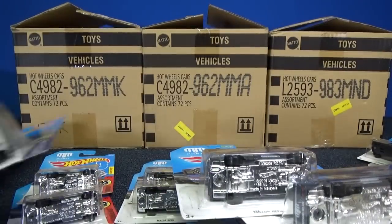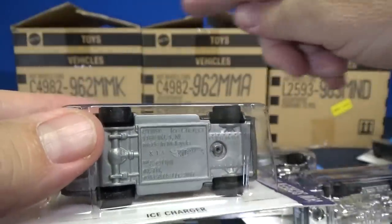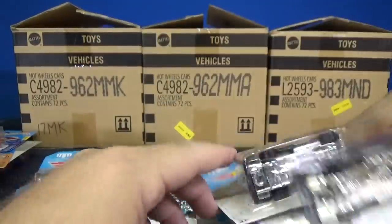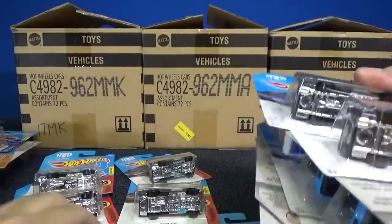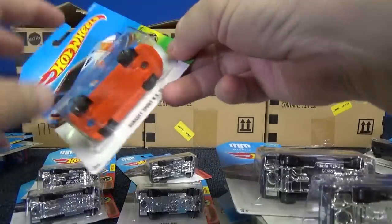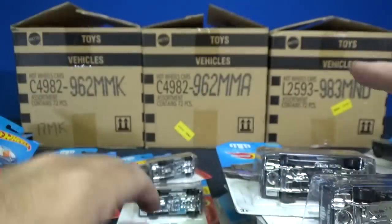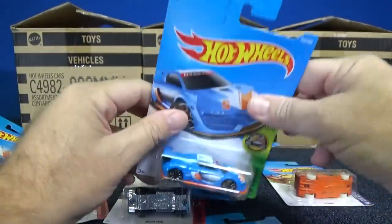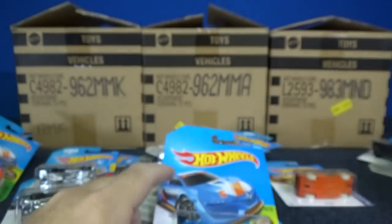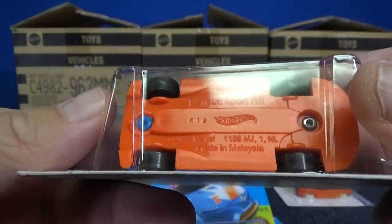Now let's check out the ICE Charger from the left. K16 from that MK, ICE Charger. Got to make sure I'm looking at the right ones. Now they might be getting mixed up. This one's easier to check because of the color of the base, orange. Oh, it's not printed. K16 for the MK. K16 for the other international case. And for the USA case, K16 had the same code, K16.